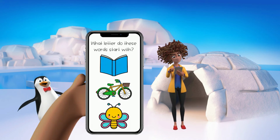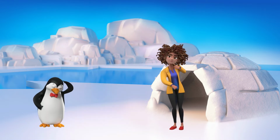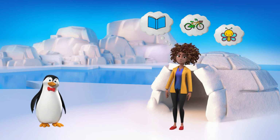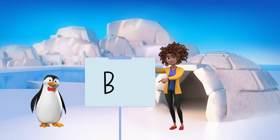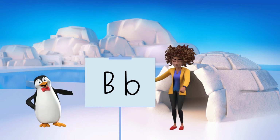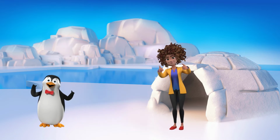We're looking for the letter that all of these words start with. Book, bike, butterfly. Let's think. Book, bike, butterfly. Oh, those words all start with the letter B. This is an uppercase B, and this is a lowercase b. So if you see any uppercase B's or lowercase b's, be sure to let me know.